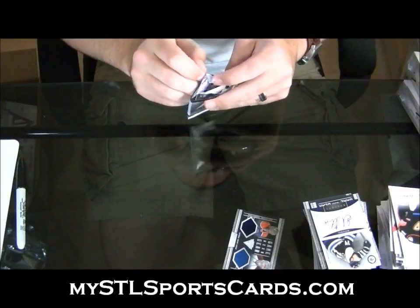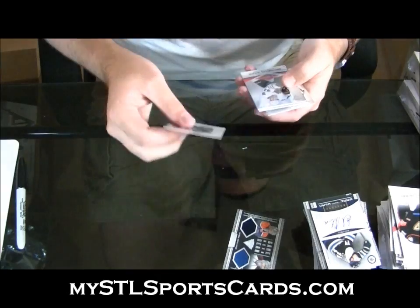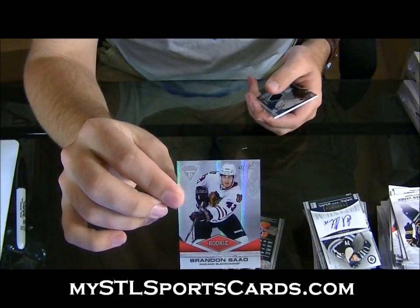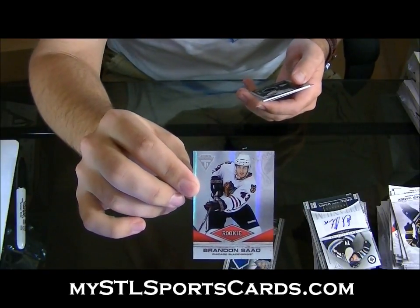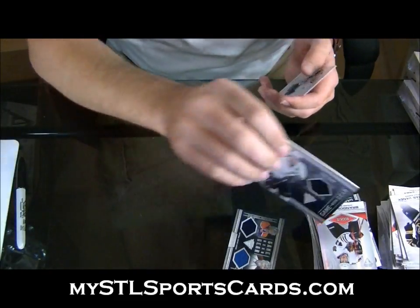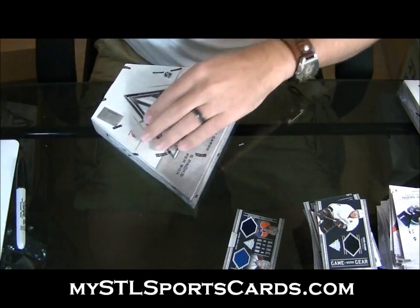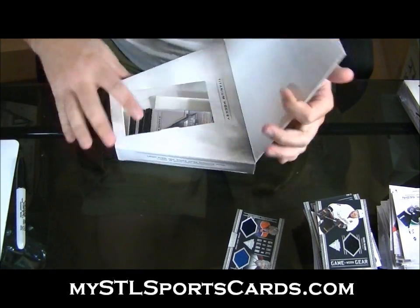Two boxes to go after this pack. Here it is. True Rookie for the Chicago Blackhawks, Brandon Saad. Nice. Brandon Saad, True Rookie for the Hawks in the Central Division. And for the Ducks, Timu Solani, jersey. Who had the Central? Grimmett, nice. I think that's the second Saad we pulled out of the 50, whatever.